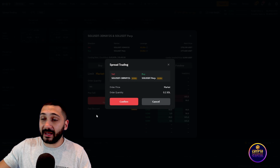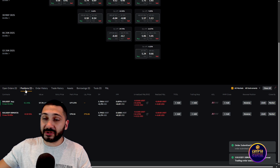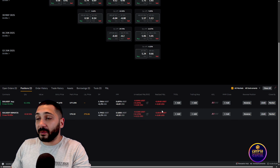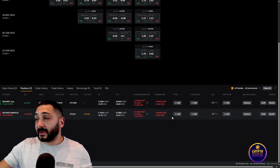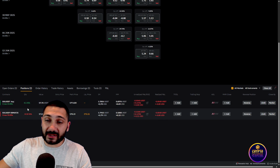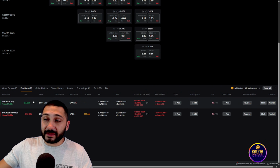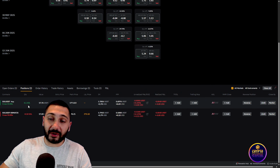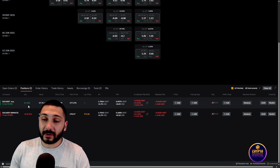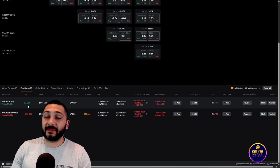Once I click on sell and confirm, you can see that I've now entered and my positions are right here. Both positions are right here, guys, and you can track them right here. First, you can see I used SOL USDT as the active order, and here you can see that I bought the perpetual and sold the expiry contract that is set to expire on 30 May 2025.